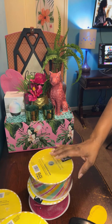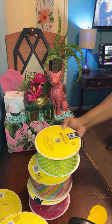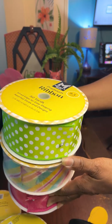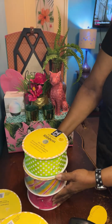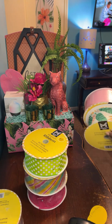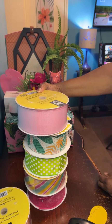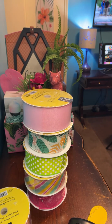Yeah, 2.5-inch green would be really pretty. See, this is the only green I got. This 2.5-inch. Well, well, well. Decisions, decisions, guys. Oh, boy. Let's see. I don't know, y'all. Okay, Shy said no plaid.